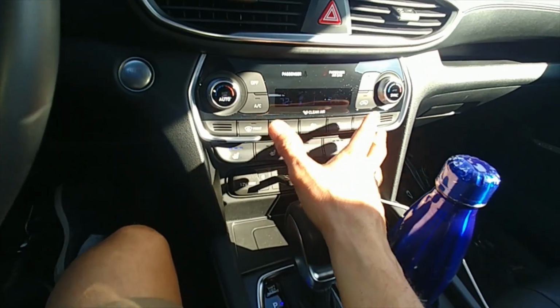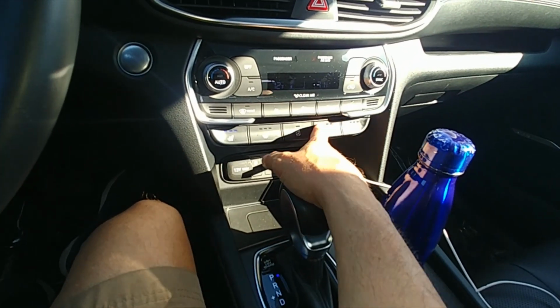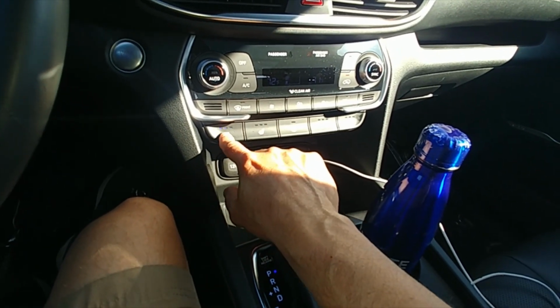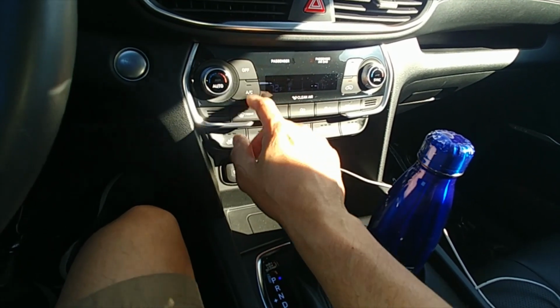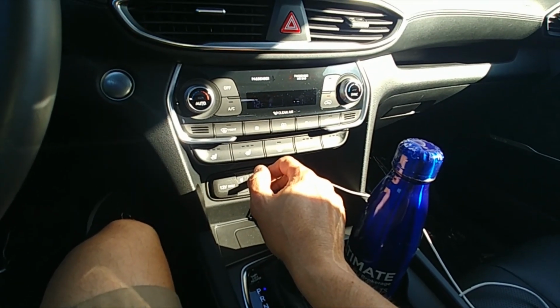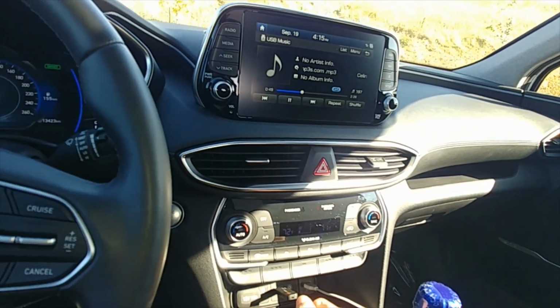Now I like that this one has lots of hard buttons for the climate control, the heating steering wheel, heated seats, cooling seats. Turn it off right now. Your AC, everything's here. Nice to have these hard buttons as opposed to all the digital stuff and the screen stuff that everyone's going to right now.